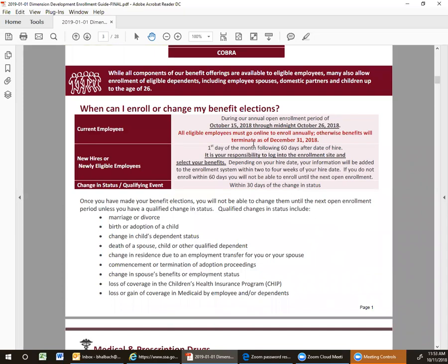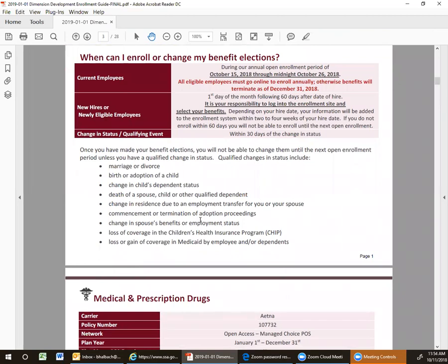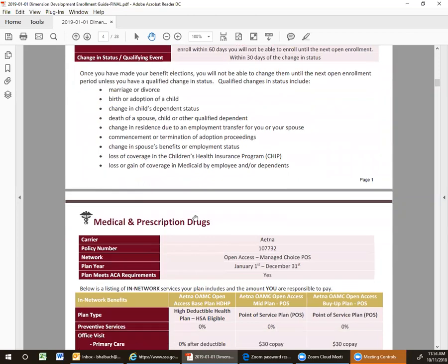Our annual open enrollment period this year in 2018 is going to start October 15th and will end on October 26th. Everybody must go online to Benefits Connect. Information on that will be towards the end of this booklet that I'll highlight before we leave you. And just remember, what you pick sticks for a year unless you have one of these qualifying events. Marriage, birth of a child or adoption, things like that will allow you to change what you pick right now, but in general, what you pick sticks for a year.